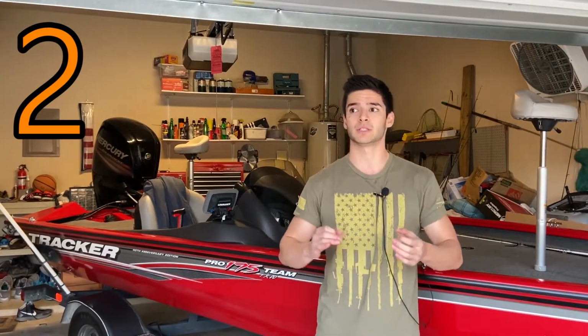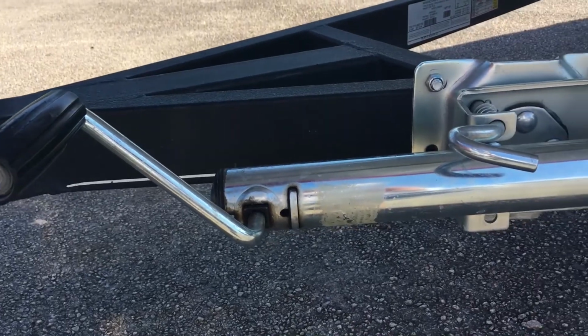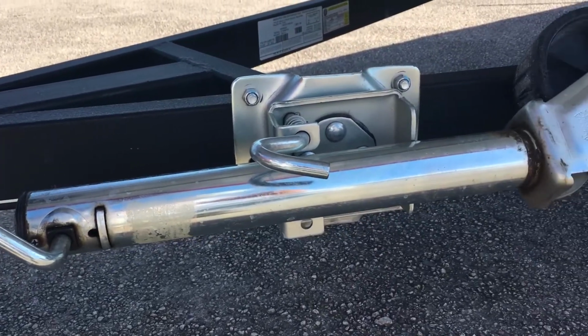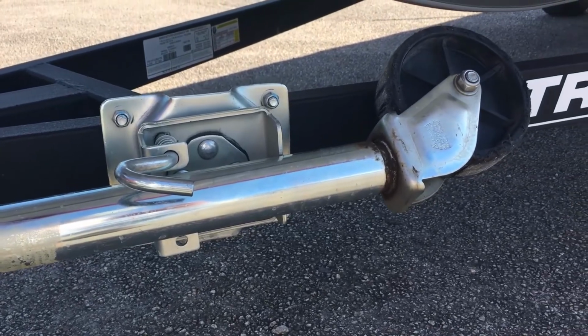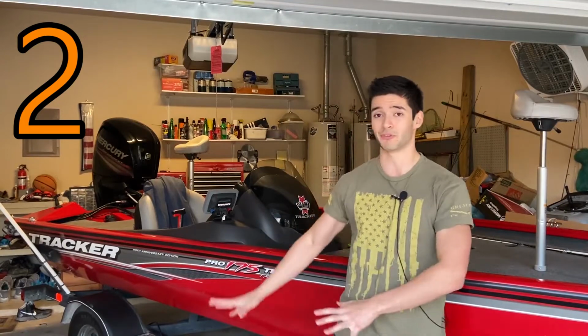So after a while, that starts to add up to a lot of money, guys, spent on just buying a spot to put your boat. So that's something you really want to consider. Where are you going to put this thing at? We got the 175 because as you can see, it fits perfectly in our garage.